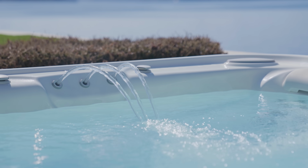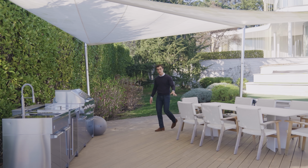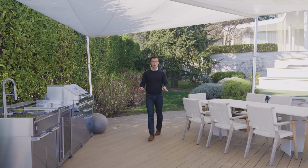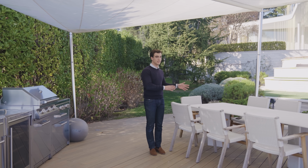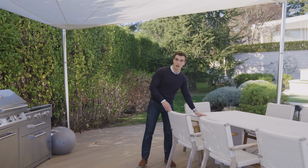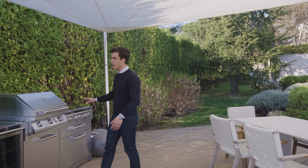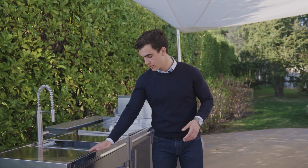And then we step down onto the lower terrace again. It is covered with this beautiful wooden paving. And on this side we find this gorgeous dining area with the table made out of travertino marble. On the right we have this fully equipped stainless steel kitchen for outdoors with the sink over here.